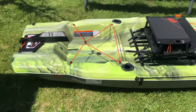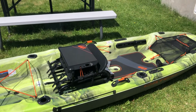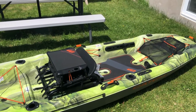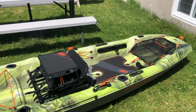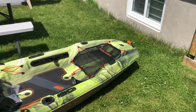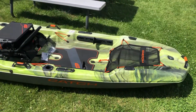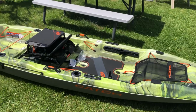So guys, I bought this thing because, to be honest, it was dirt cheap. They had a sale at a local shop for $699 Canadian, which usually retails for 900 and something dollars. Everywhere else they sell it for $900, and they had it for $699.